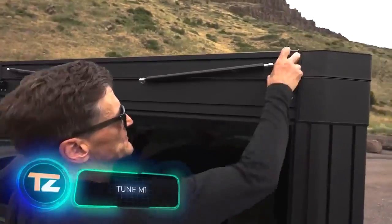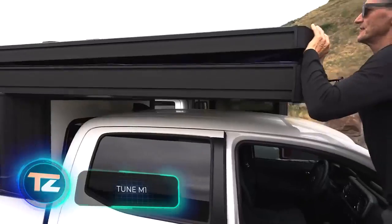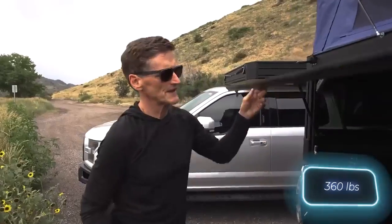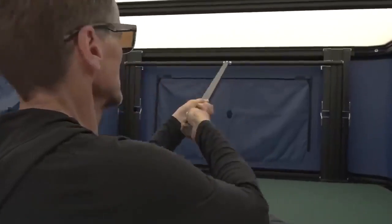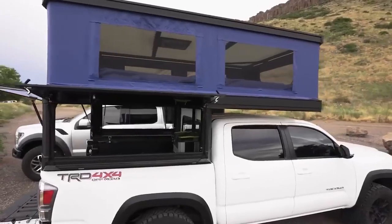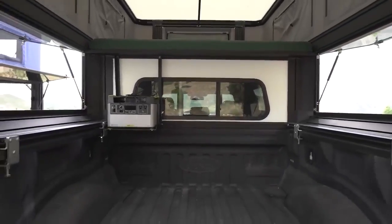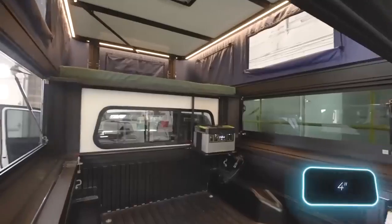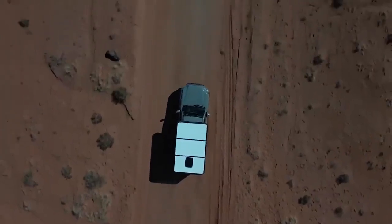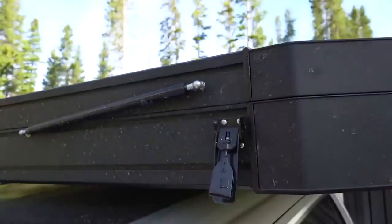Tune Outdoor also has something to surprise pickup truck owners. Take a look at this camper. It's lightweight, adding just 163 kilograms to the total weight of the vehicle. But don't let that fool you. These campers are fully loaded. The standard setup gives you a 360-degree view, along with lighting and a 10-centimeter thick mattress. You get to customize many options yourself, and the prices start at $13,000.